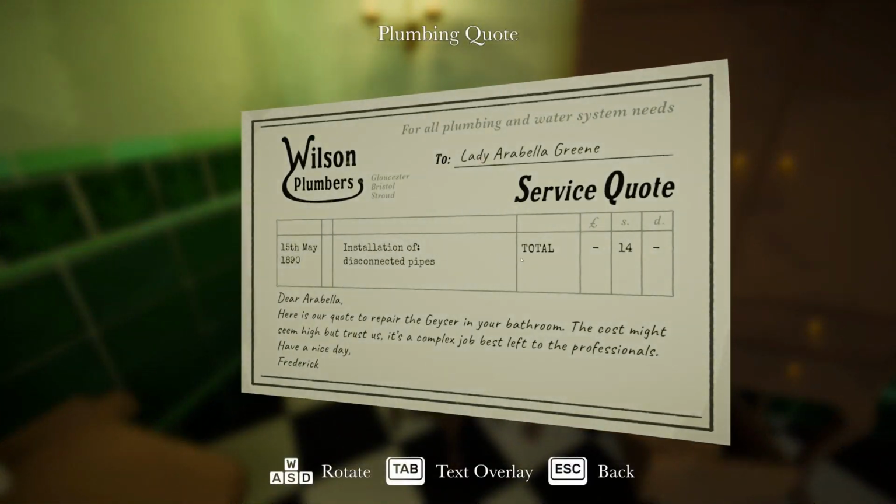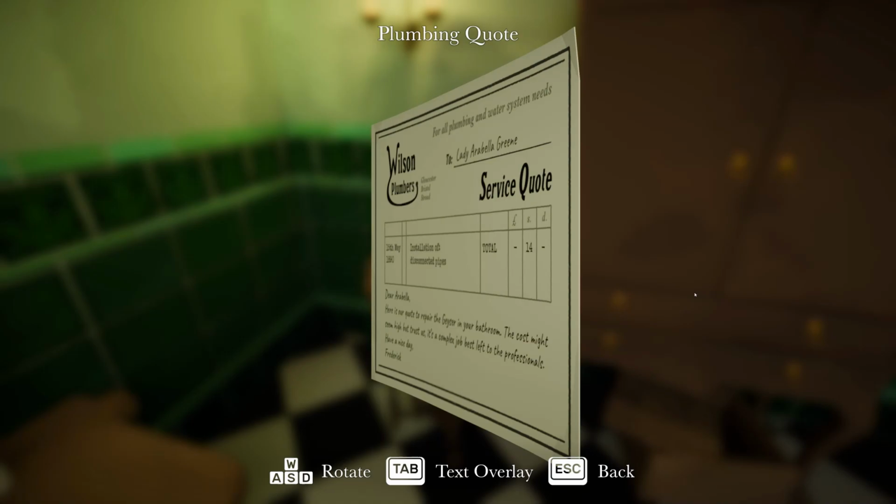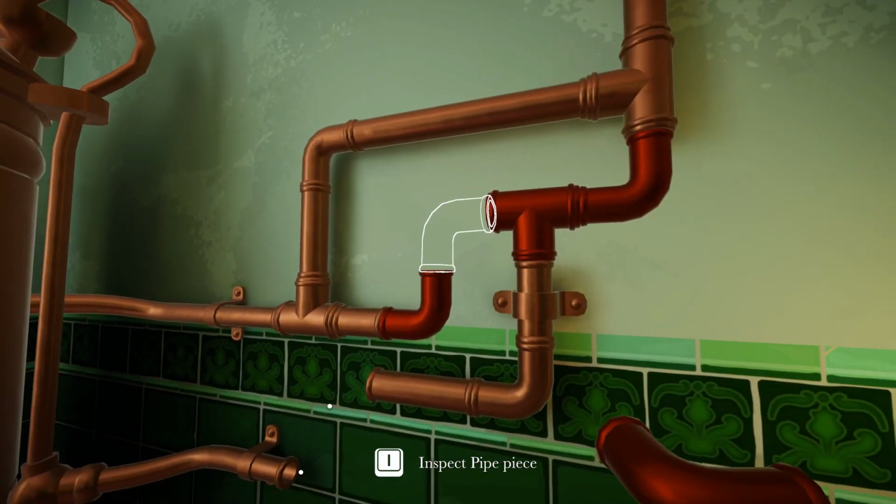there. And then, oh, dear Bella, here's your quote to repair the geyser in your bathroom. The cost might seem high, but trust us, it's a complex job. Best left to the professionals.